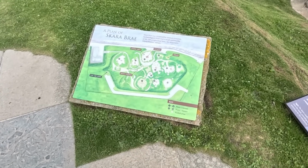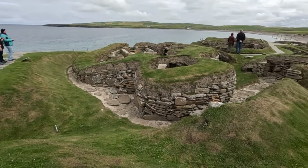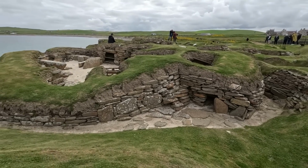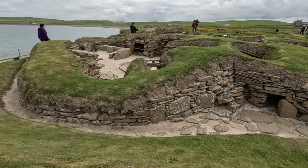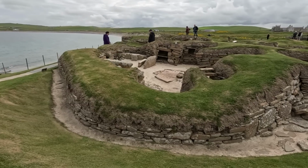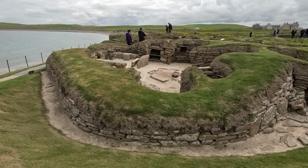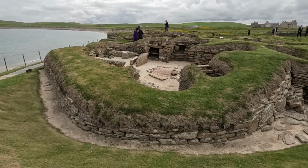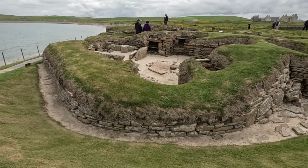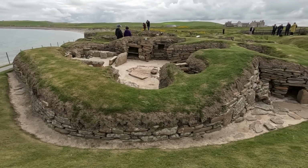Yeah, that's the plan. Like I say, when I came here in 2004, we could get down and have a look inside. There's a workshop here, so it says it's the only building in the settlement which was not a house, had a central hearth, but it lacked beds and a dresser. It's known as Structure 8, and appears to have been a workshop for making stone tools and perhaps pottery, bone tools and wooden implements.